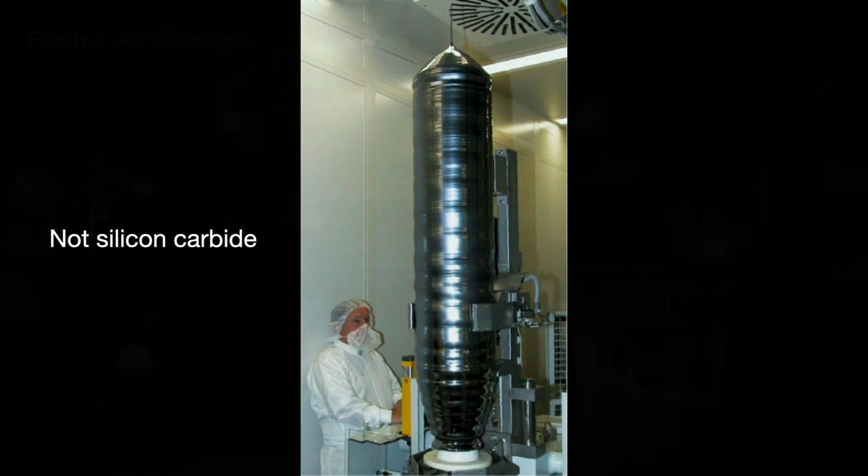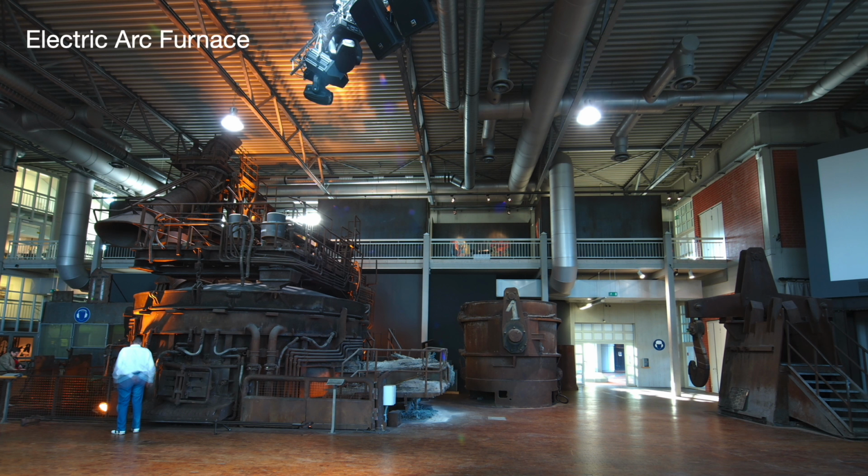Until the 1950s, the only way to produce silicon carbide crystals was through the Acheson method, the one where you combine silica and coke in an arc furnace and let it burn. This worked fine for making sandpaper, but hardly met the purity requirements for electronic devices.